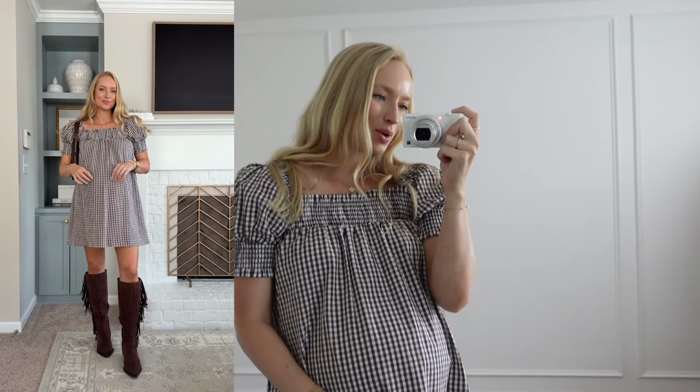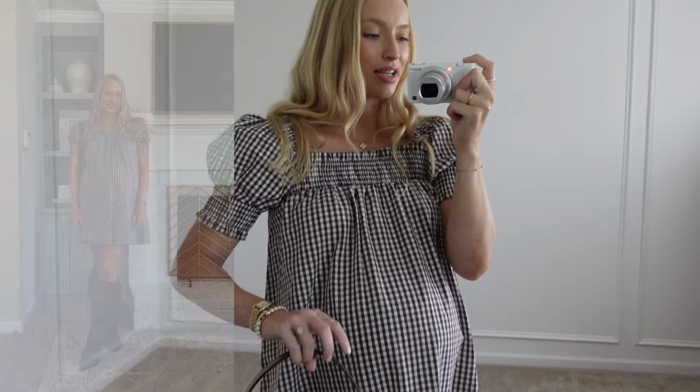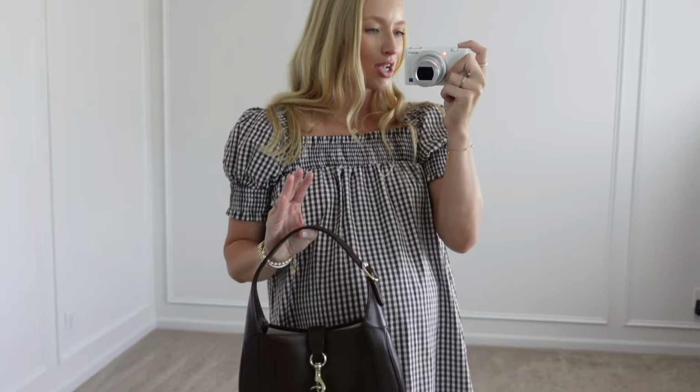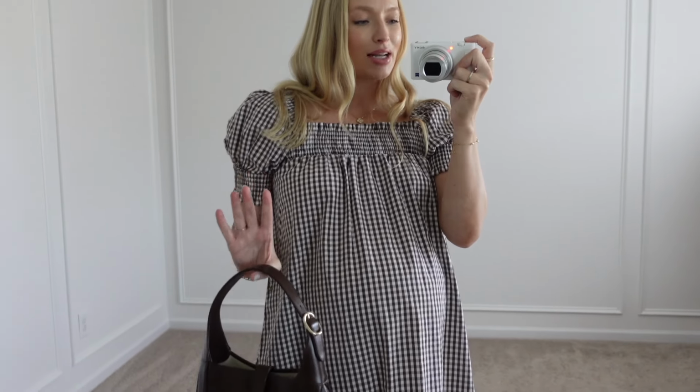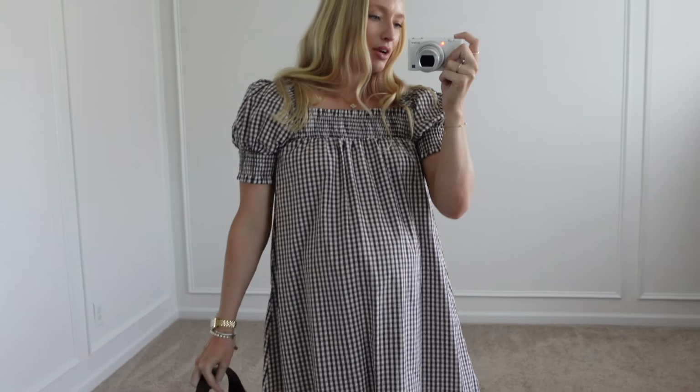If you live somewhere with a warmer fall season, this is the type of dress that you need because it gives you that look and feel of fall. Like, it's definitely giving pumpkin patch with the gingham, which I personally love, but it will definitely keep you cool. It's 100% cotton and very flowy.